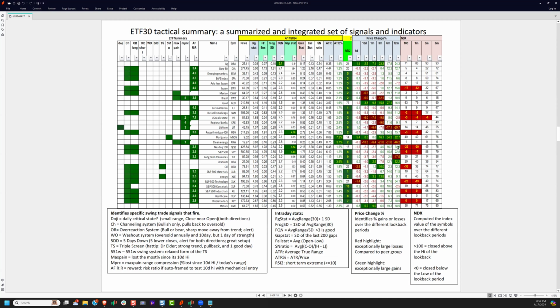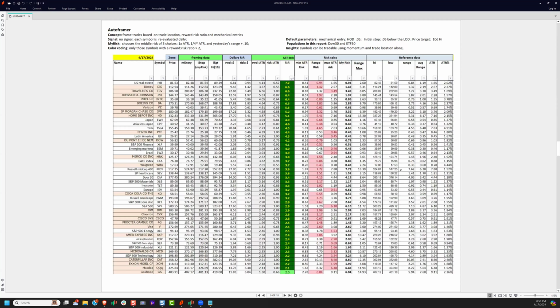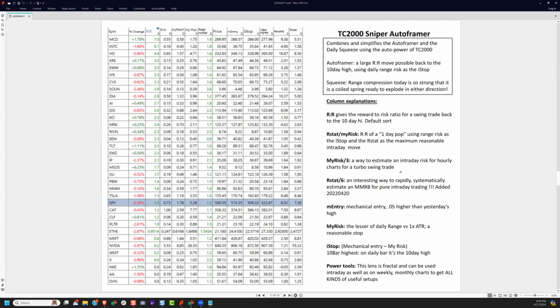ETFs are in exactly the same boat. Not as many 5DDs, but plenty of auto framers and plenty of breakdowns to new lows on the 10-day and the 1-month chart. So it's take your pick. Plenty of auto framers with the mechanical entries and the framing data located there.